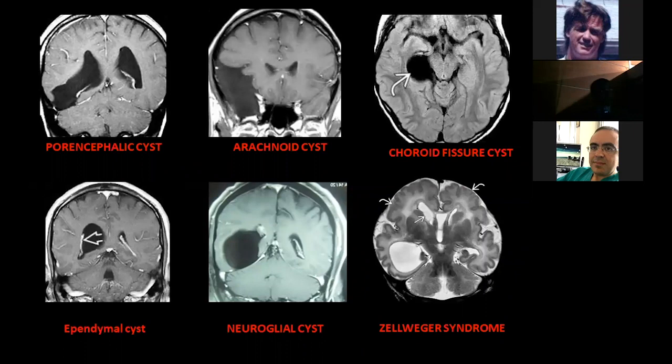Again, people think this is exaggeration. This is the minimum acceptable for anybody practicing anything in relation to neurology or neurosurgery. You have to have a list of differential diagnoses. I put them as cysts: neuroepithelial cysts, arachnoid cysts, choroid fissure cysts. People don't know about choroid fissure cysts. An ependymal cyst, a neuroglial cyst. All these patients are patients of mine, except this one, the Zellweger.